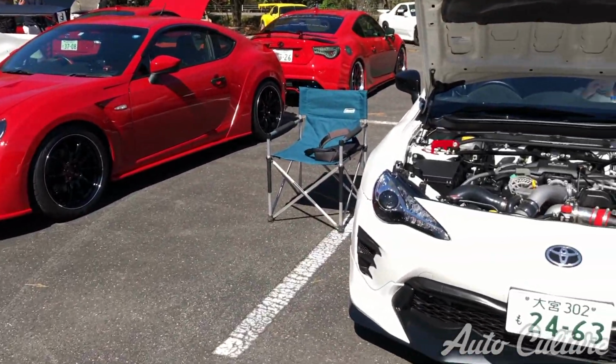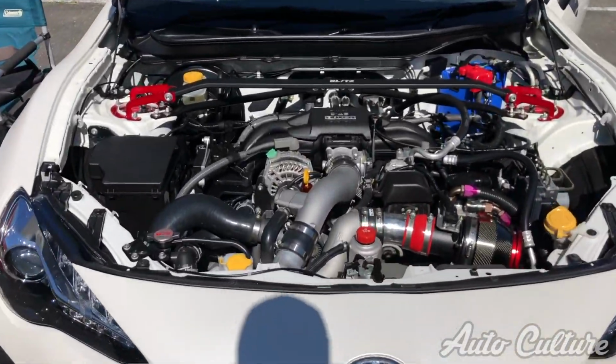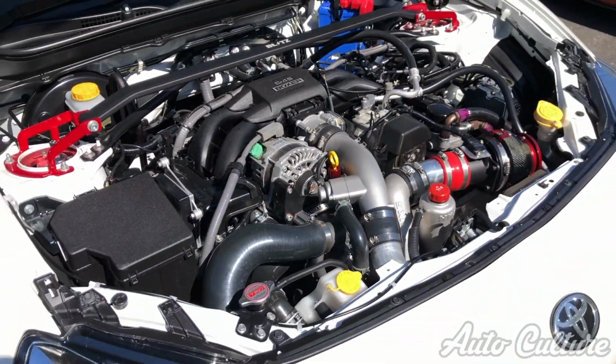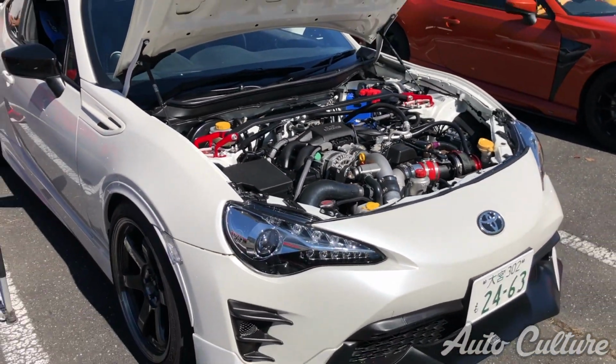So we've seen a few turbocharged ones. This one right here has an HKS supercharger. A bit different.